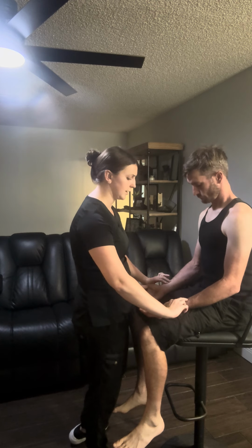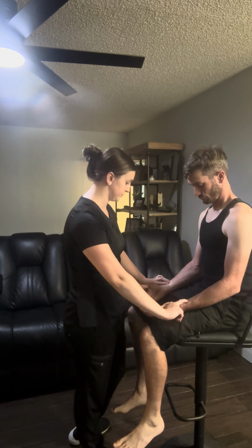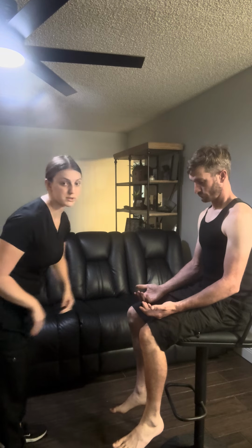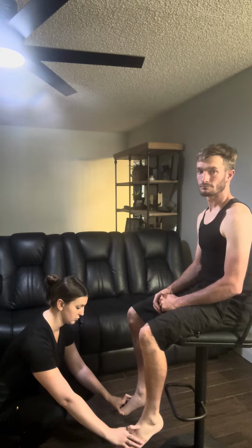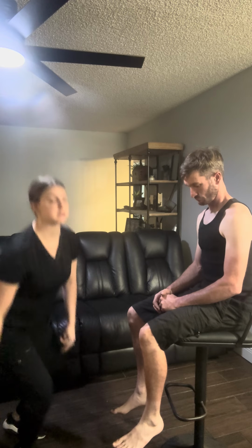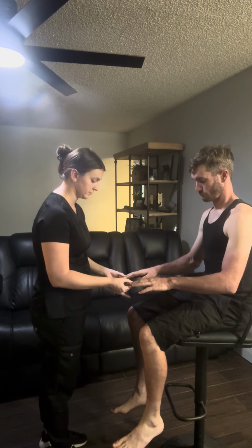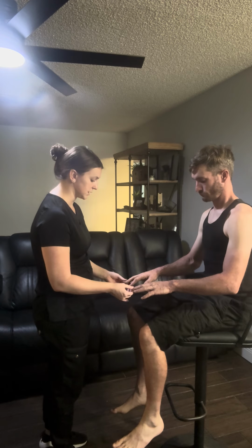Brachial pulses and radial pulses we're going to assess next. Again, 2+ bilaterally. And lastly, we're going to assess pedal pulses. Okay, and 2+ bilaterally. We're going to check capillary refill, so give me your hands like this. I'm going to squeeze some nails. Capillary refill is less than 3 seconds.